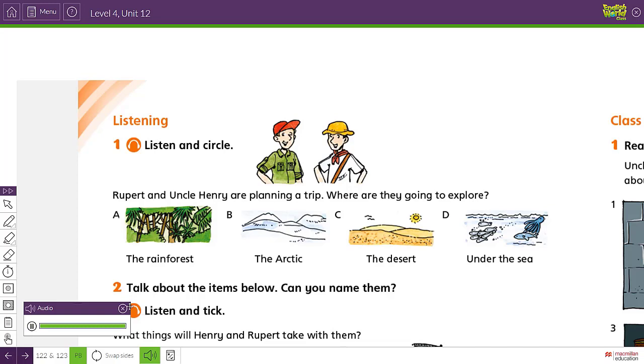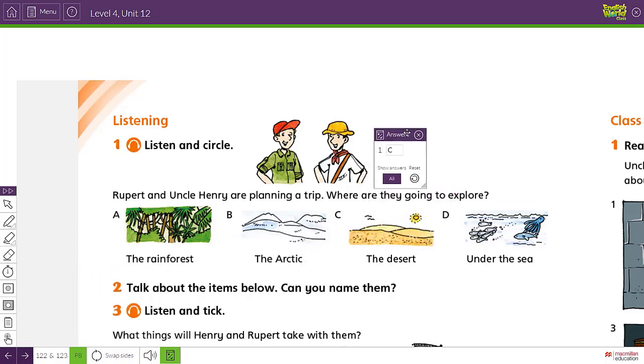Did you get the answer? Which place are they going to explore? Is it the rainforest, the Arctic, the desert, or under the sea? The right answer is letter C, the desert. Got it?